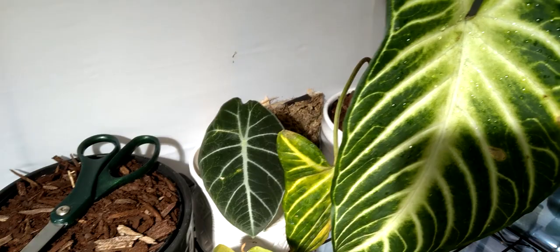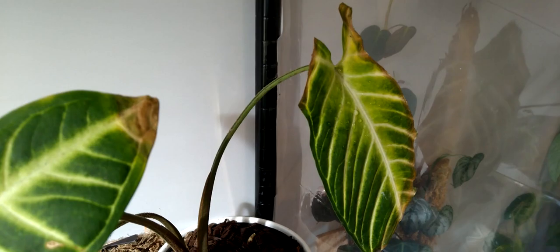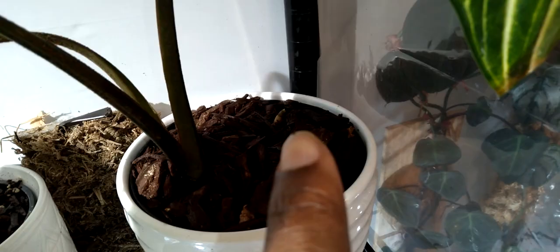Right next to her is my Xanadu. Now, you guys definitely know I had issues with her, for one, spider mites, of course. And another one is, what is that stuff called that I don't like? Fungus. Yeah, a fungi issue, which killed that one off. She's still alive, though. Let's see, can we get in here? Yeah, she's still alive, as you can see.